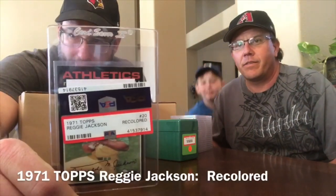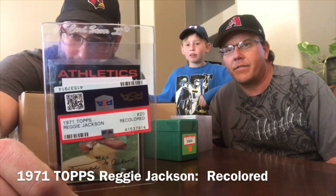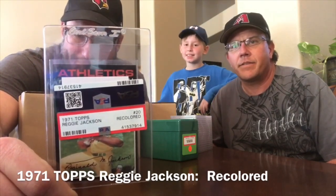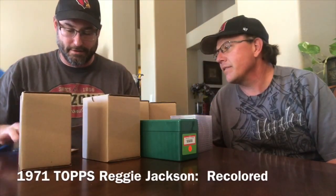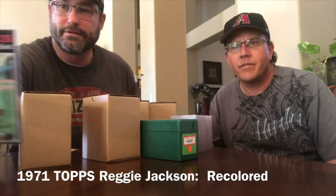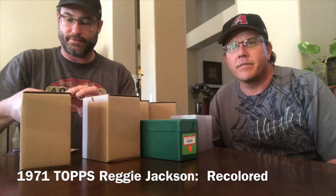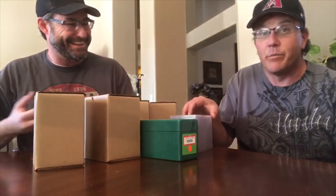This was the one that I got back that was recolored, '71 Reggie. This is not good, but I should have checked it under a black light. Eric from Those Back Pages says, "Hey George, nice card. Did you put it under a black light?" And he didn't get a chance to do that. So I don't know. I suspect maybe there was a black mark on it. I mean, if you look at the card, it's really nice. It's a nice Reggie. Anyway, Eric, keep going. That's a bummer. Yeah, it is a bummer for sure.